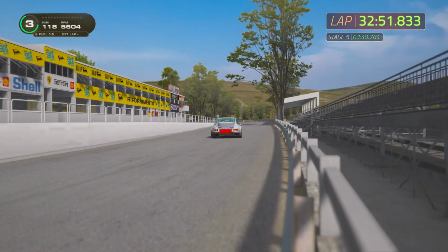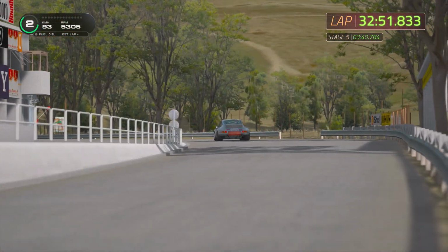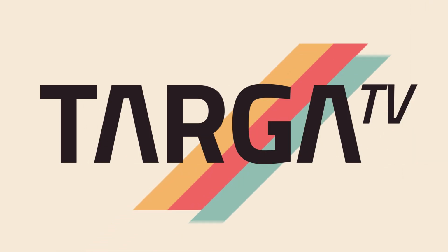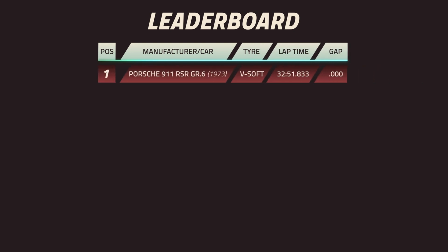32 minutes, 51 seconds. A few mistakes, not the perfect lap. But we got there and in under 33 minutes. Leaderboard then, only one car on it. Porsche 911 RSR Gr.6 from 1973.